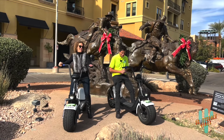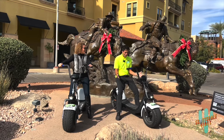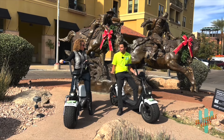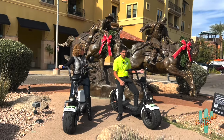I love that. And my favorite part, toot toot, watch out, here we come. Yeah, the horns are a lot of fun. We do very large events on these. We have a large fleet of them, so it's great to come out here with your friends and ride around and enjoy the sunny Scottsdale weather and see pieces like this.